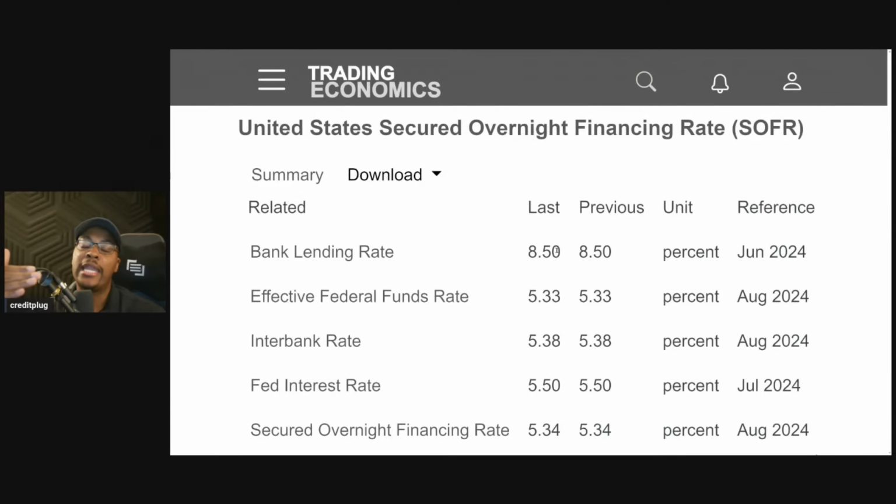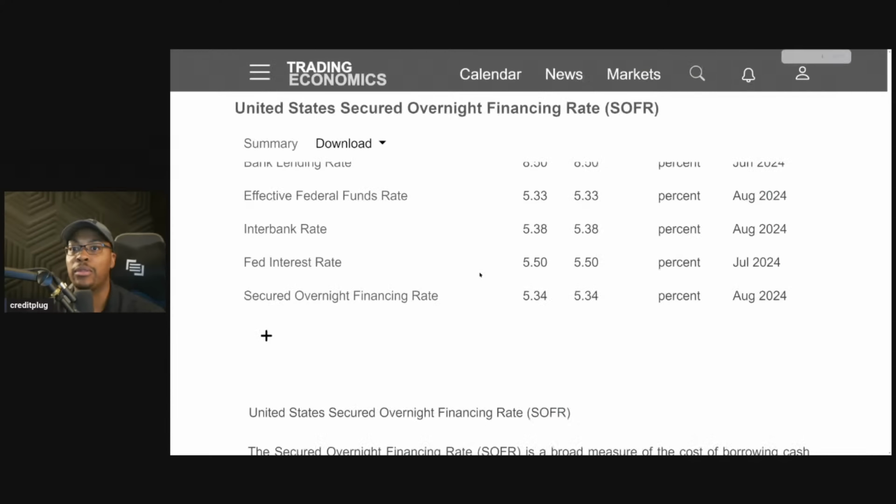So when interest rates are lowered, what's being lowered is actually the Fed interest rate. And because these other rates are tied to that, like the prime rate, if the Fed rate, let's say, goes down to 4.5, then the prime rate is going to go down to 7.5. So they kind of work in lockstep with each other.